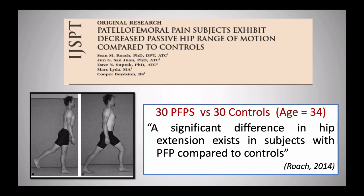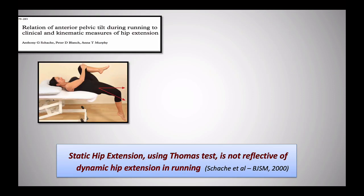This is more likely in your middle-aged male patients. We know that hip mobility loss is more common in men as they get older, or with pathology. If they're getting osteoarthritis or they have hip impingement, they might have restrictions. So it's always a good idea to check those. Now, a common test which is used is the Thomas test. I still use it, but we have to remember, some would argue that the Thomas test is not the best way to assess, because the problem is we're looking at a combined movement here.